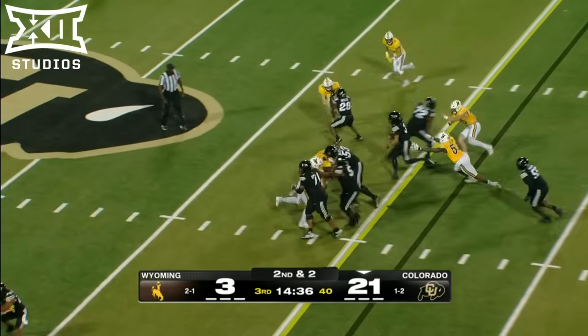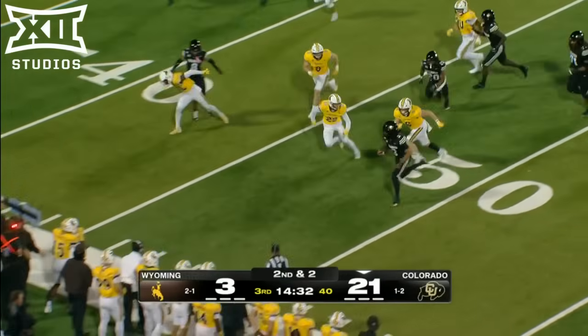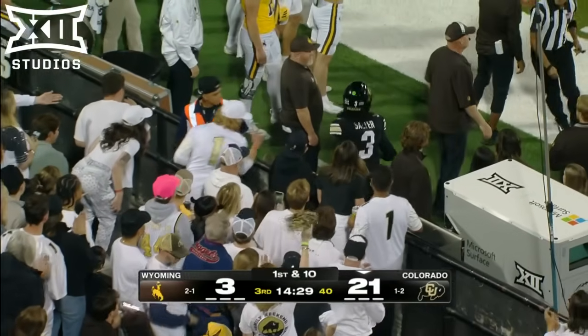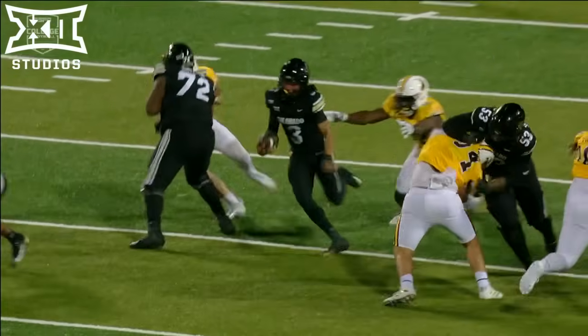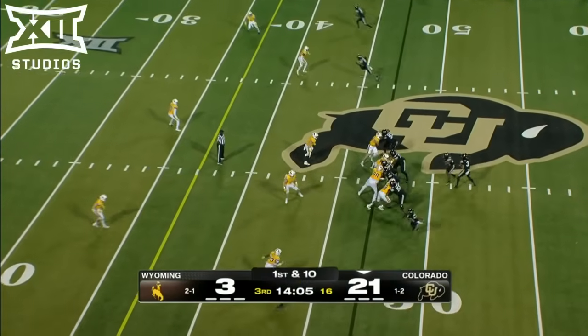Play fake. Salter now is going to improvise, and there goes Caden Salter. He'll take a hit and break a tackle across midfield, finally go out of bounds in Wyoming territory. Salter does the next best thing with the football: tucks it, runs, and picks up an explosive gain for this offense, a really negative play instead.